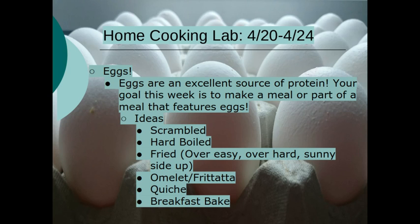What you cannot do is say, oh, hey, cookies have eggs, I'm going to make cookies because they have an egg in them. No, the egg is really the showstopper. The egg is the main part of the meal or the dish that you are making. If you are unsure if what you want to make qualifies, then just send me or Mrs. Yankee an email. The assignment will be posted under today's date, the Tuesday date, and that's where you'll go back whenever you make the eggs, take the pictures, and submit that.